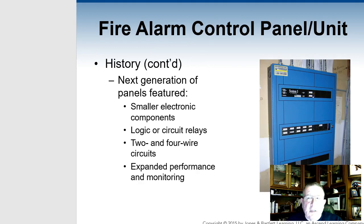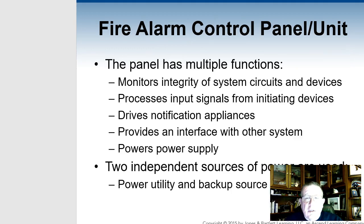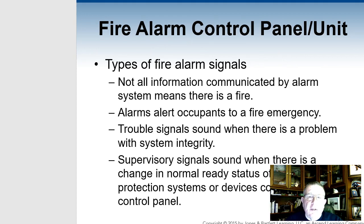This chapter has 68 slides in it, and you start seeing the history of the next generation of panels and how they move forward, how they are talking to you with microprocessors and intelligent software devices. The big thing, more than anything else, is that a panel has multiple functions, and as a responding fire department, you have to understand those functions and what they're all going to do. What's a yellow alarm mean? What's a red alarm mean? What happens when the system's in trouble?